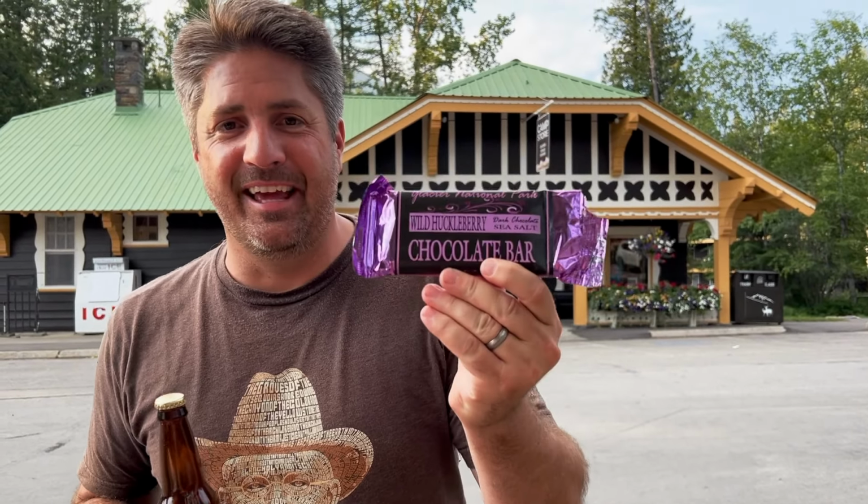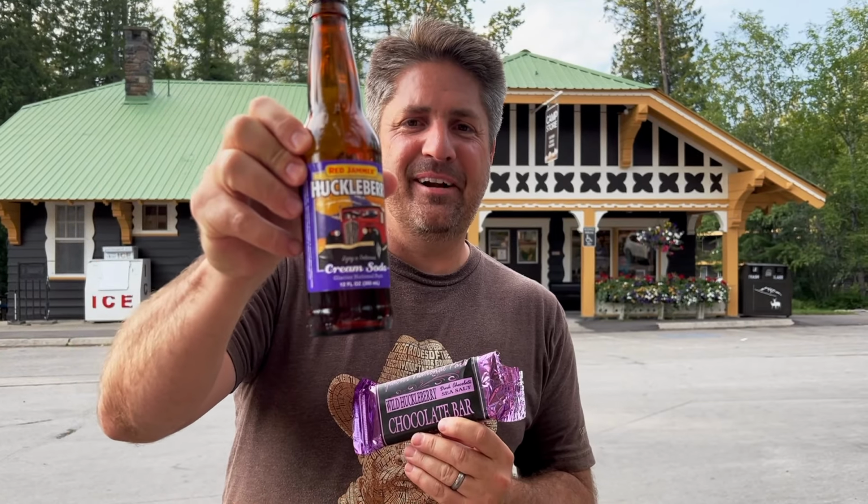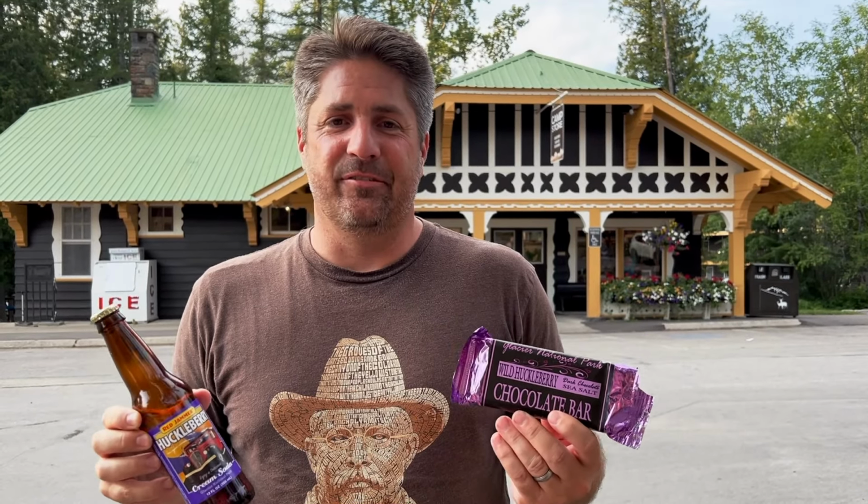So this is a Wild Huckleberry dark chocolate sea salt candy bar. And then this is Red Jammer Huckleberry soda. Okay, so you got to try huckleberry stuff. It actually is good. Just about everything I've tried that's huckleberry has been very good. So give that a shot in Glacier. Skip the Polebridge Bakery and go for some huckleberry goods.